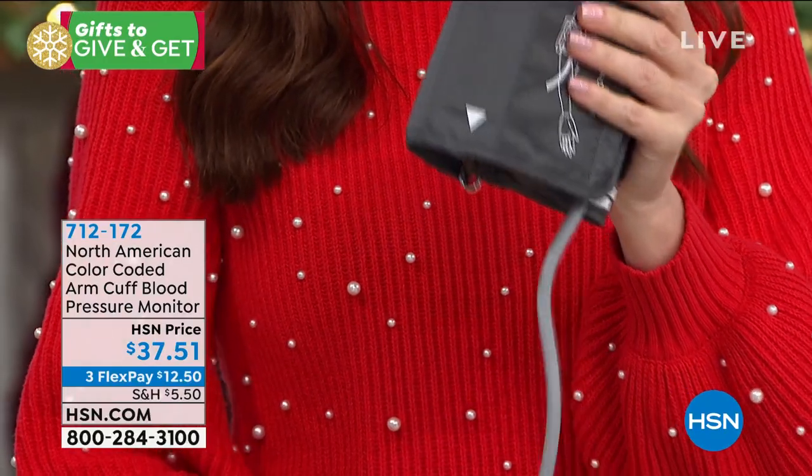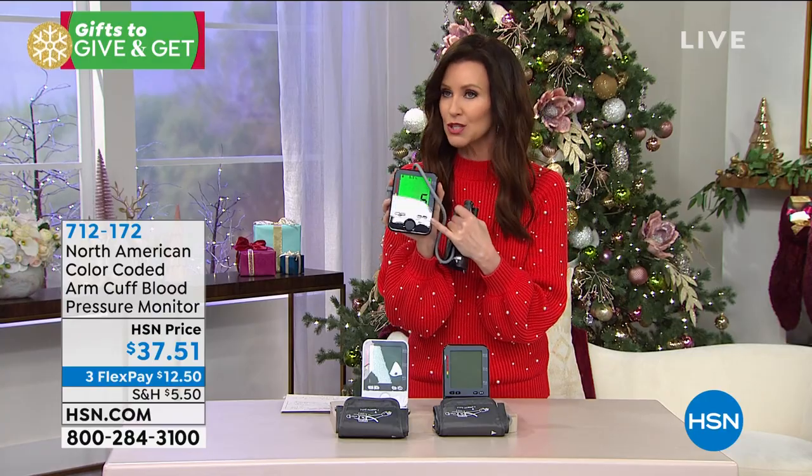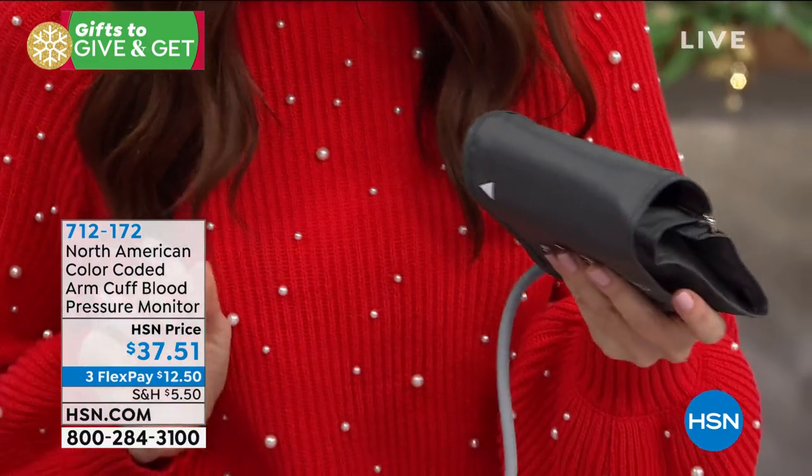Oh, this one has already started because I accidentally pushed that giant power button. This is the biggest screen, so you don't have to put your glasses on to see it. You're going to know. In fact, I'll do it in just a second. Let me turn you guys off.